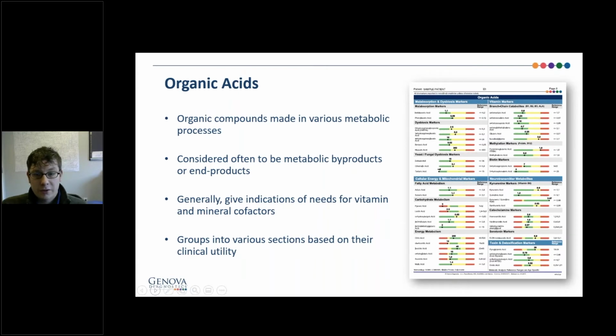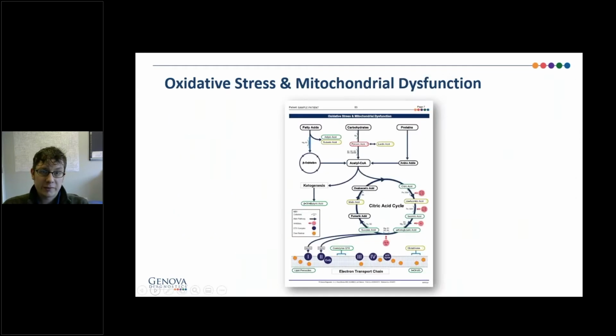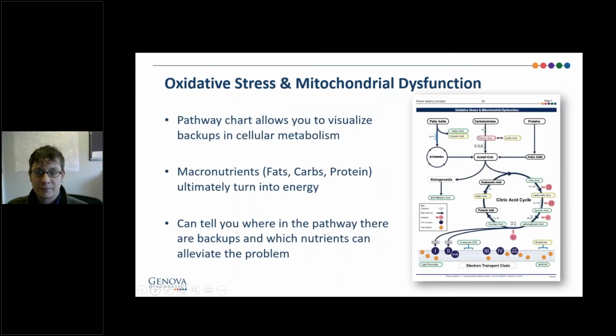So we have them here grouped into various sections based on their clinical utility, and we'll start to go through some of these groupings. But I'd be remiss if we didn't start with this biochemistry here, the Krebs cycle page that might give you some horrifying flashbacks to biochemistry days, or maybe you're like me and you love getting into this stuff. But I want you to understand the power of how these organic acids are used, and that's one of the reasons we have this listed here.